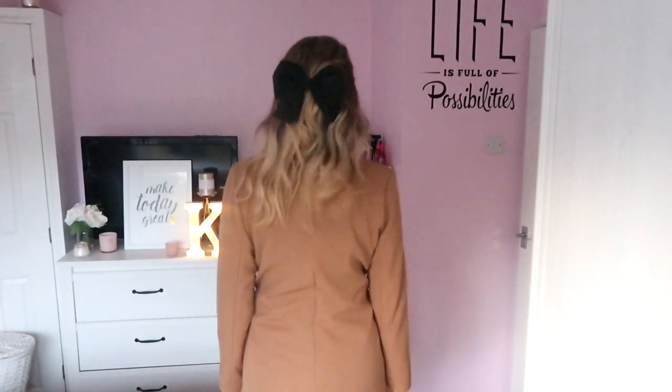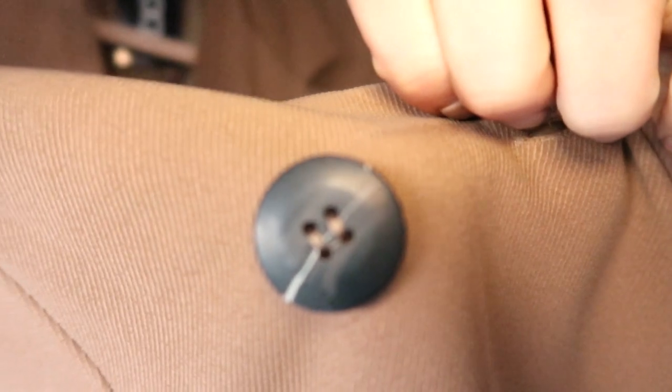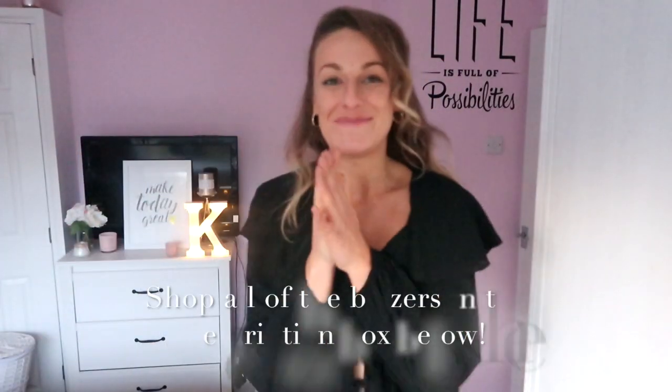Okay. So, absolutely love this. It's got the same buttons as a lot of the other ones. Really, really nice. Nothing bad to say about this. I absolutely love it. It depends what colour you like best. They're all just absolutely gorge. So please let me know down below which one's your favourite.